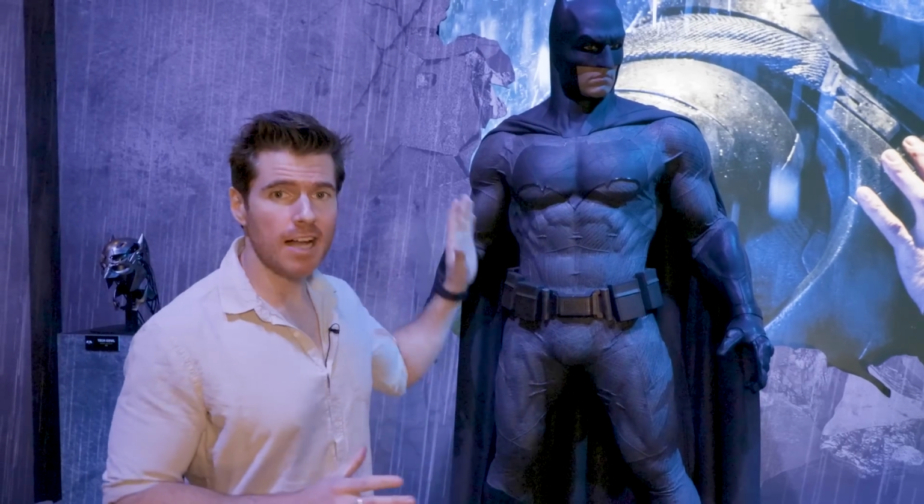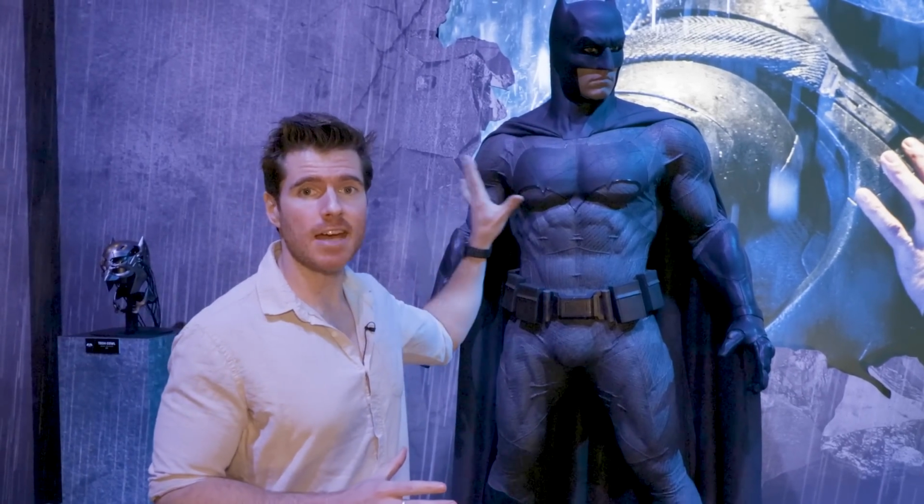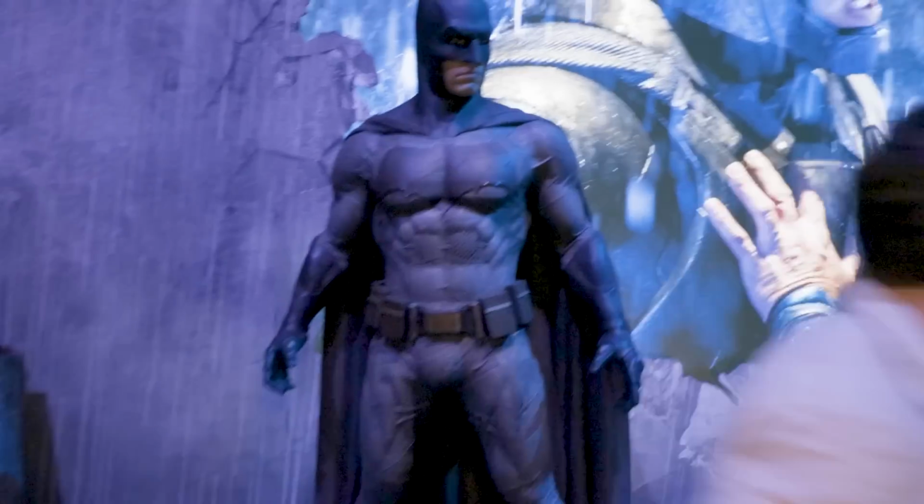Now you notice I haven't touched on the cowl. This particular cowl is a static piece. This was 3D printed, molded, and cast for these particular statues. But we're gonna head over to the cowl vault where we do have a screen-used Ben Affleck Batman cowl. I'm really excited to tell you how he was able to turn his head in that particular cowl.